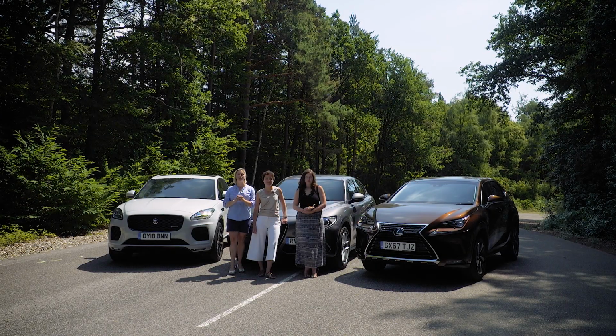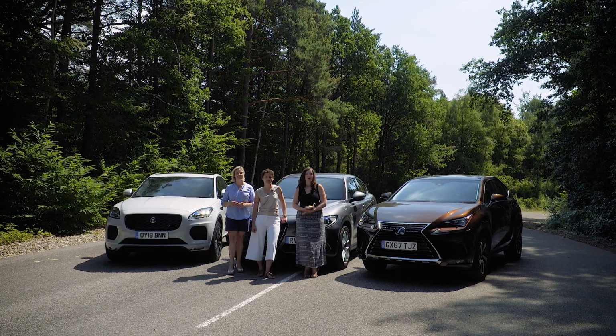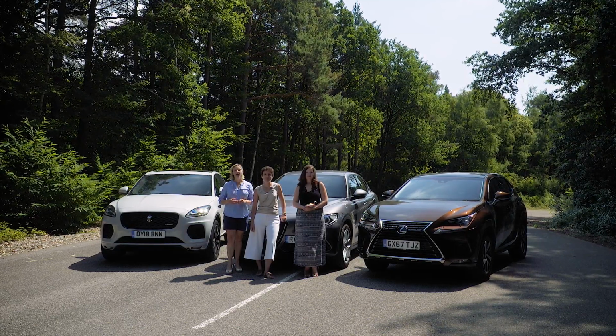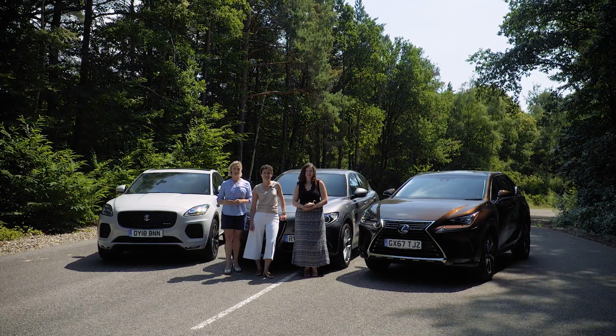Each of these small premium SUVs shines, but in very different ways. If you're after practicality and reliability, go for the Lexus. If it's passion and style you're after, it's got to be the Alfa. Or if you want a good chassis and great body control, then the E-Pace R Dynamic is for you.